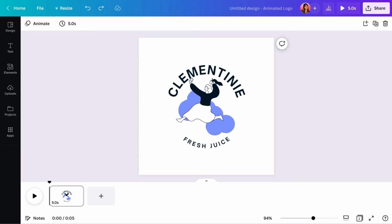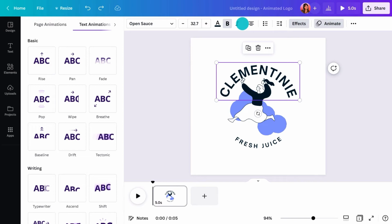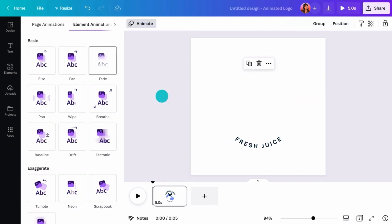Alright, let's look into animating specific elements. Here's another logo from a juice brand, Clementini Fresh Juice. Select any of the objects that make up the logo, and then click on Animate. This will give you more control of the individual movements. Let's use Burst on the name, maybe Pan on the person.